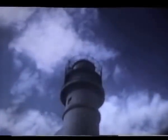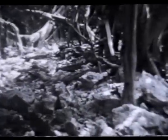More man-of-war bird. It was hot. Did I mention it was hot? It's May in the Caribbean. It's going to be hot. And this is a sample of the terrain. It's always this rocky, with tangled undergrowth, very difficult to navigate.